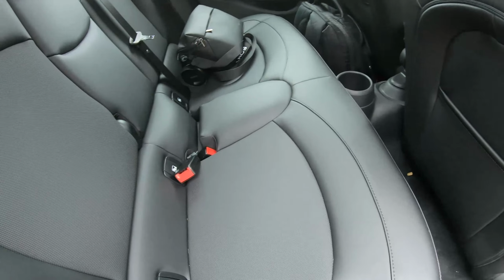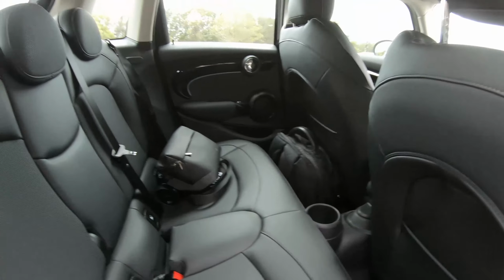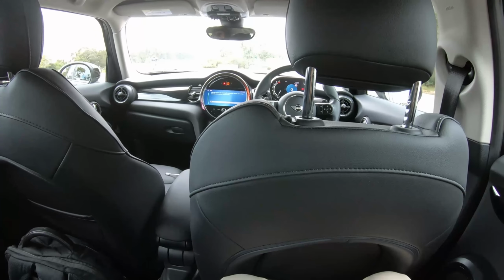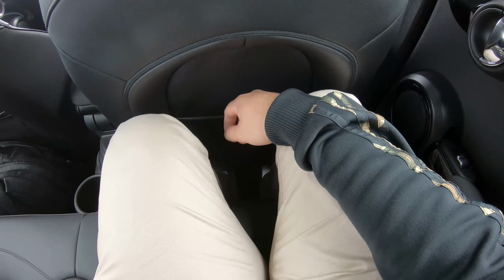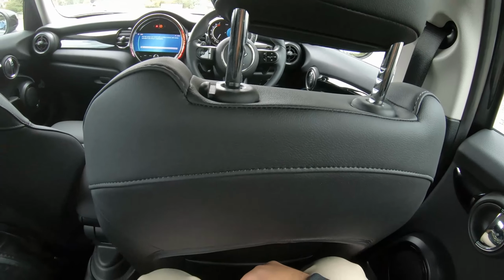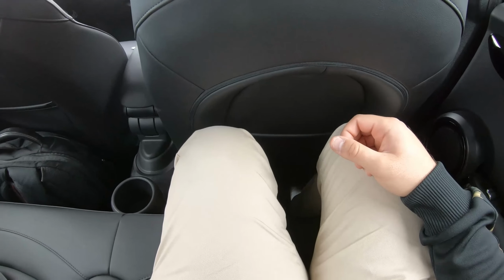Going to the back, it's pretty cramped in here, I'd say, compared to the competition. Me being the shortest of the shorts at 5'6", I would say it's pretty cramped. The leg space isn't as good. The owner of this car has this driver's seat positioned to where he would normally sit, and it's not good for a 5'6" guy.